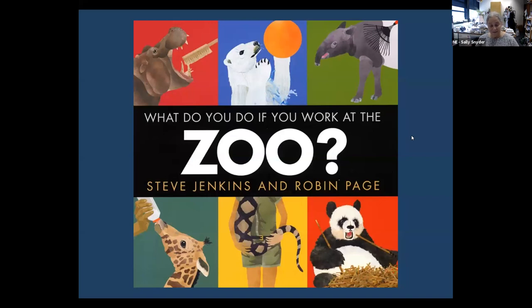Sea otters, that is. Each two-page spread features one or two animals and one thing a zookeeper might do for that animal. Everything from brushing a hippo's teeth to picking up panda poop. Listeners will be intrigued by some of the more unusual duties, like using a rake to gently scratch a tapir's back.